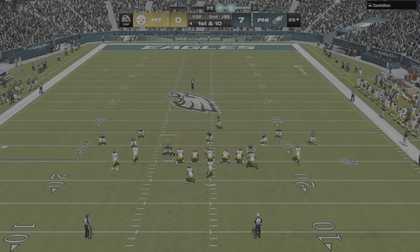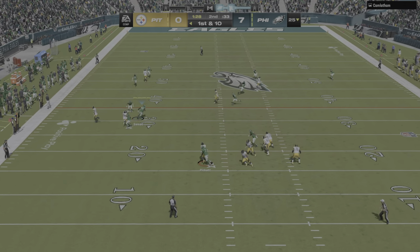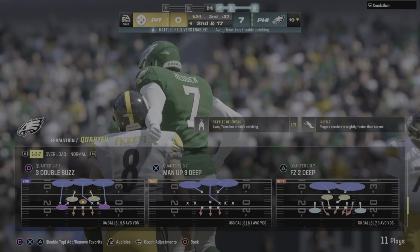And job one here, Charles, just keep possession of the football. Two drives, two turnovers to this point. You're exactly right, Doctor. Hippocratic oath. First, do no harm. And right now, they're harming themselves on offense.